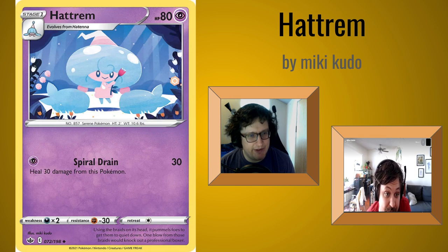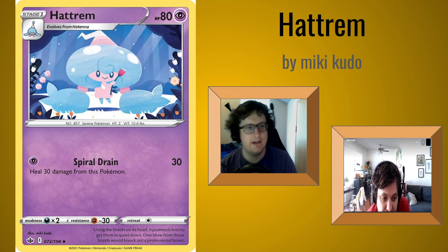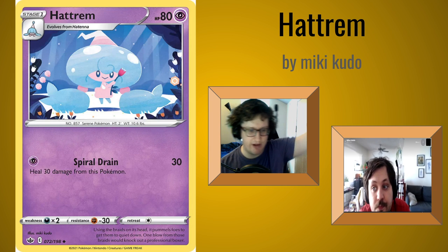But yeah, I love it. You can see it's floating above the ground a little bit using its braids. It's got the little flower. Unique art style. I like the sunbeams coming down on it through the trees. Some god rays. Very good. Spiral Drain, I think, is an unfortunately named attack, but that's okay. Seems good, though. Pretty good, actually. Well, I guess it is a stage one, so it takes a little work. But only one energy, so that's not so bad.